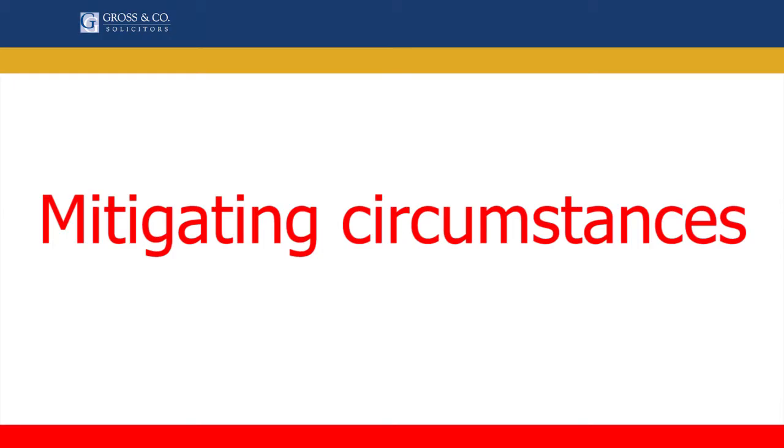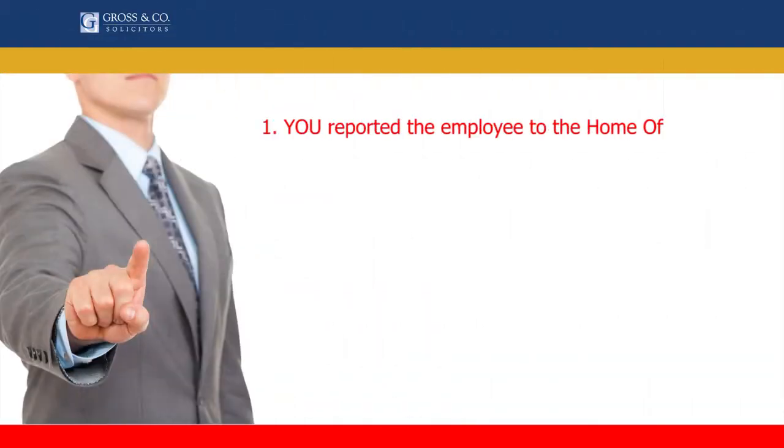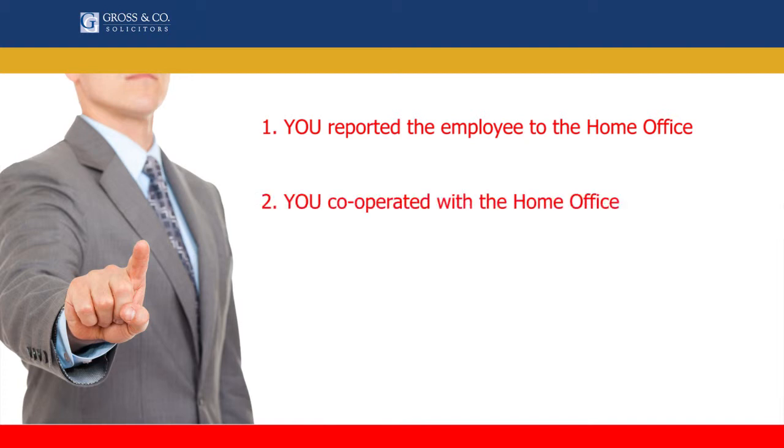The mitigating factors which can reduce a civil penalty are that, firstly, you reported the employee to the Home Office before the Home Office conducted an immigration visit. Do bear in mind potential data protection issues here, however. Secondly, you cooperated with the Home Office during an immigration visit.